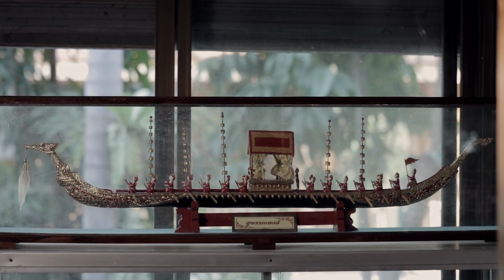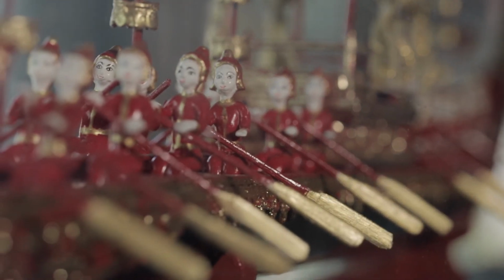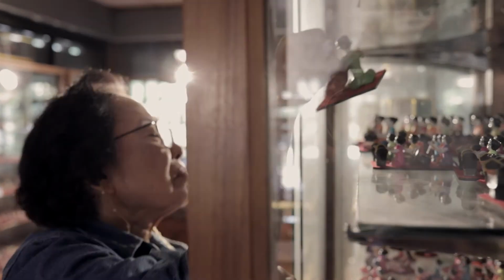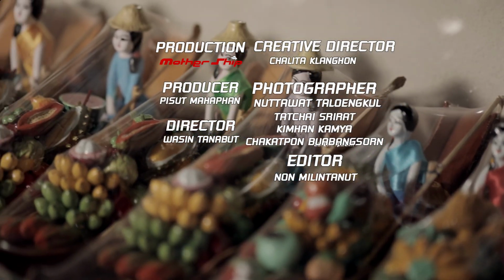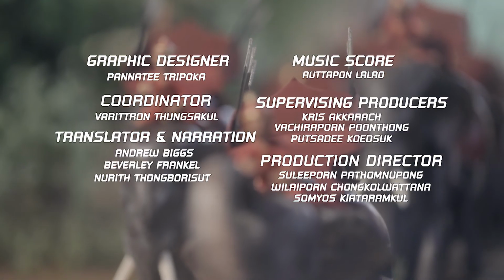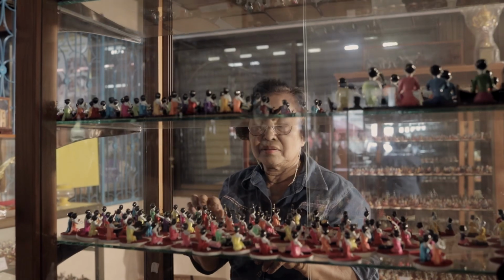These Royal Thai figurines, we want to keep the craft alive and preserve it so that the next generation won't forget our culture, our customs, the games children used to play, and what it means to be Thai. I'm so proud of my work making these Royal Thai figurines. I'll keep making them until I can't do it anymore.